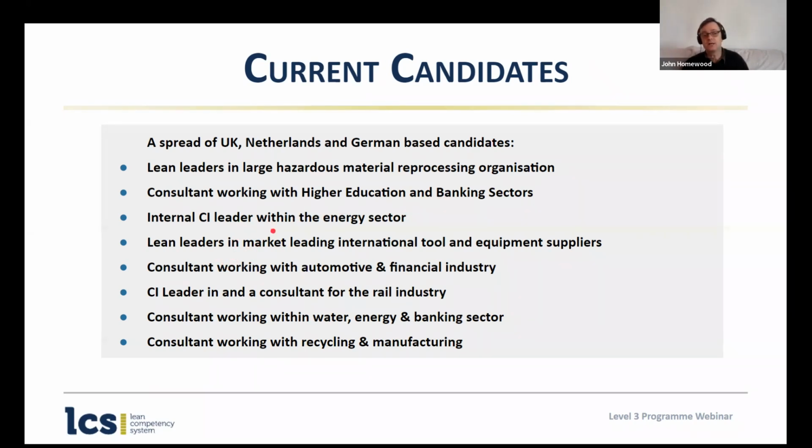Another leader within the energy sector, he's sitting in Germany at the moment. And a couple of people I mentioned who have gone through together, sitting within a large international tool and equipment supplier. And they're using this process as an opportunity to develop their strategy, because they're now at that level where they're becoming the people who are developing, at the very least, the CI strategy, but also have the ear of the CEO. So it's proving quite a useful exercise at this particular time for them.